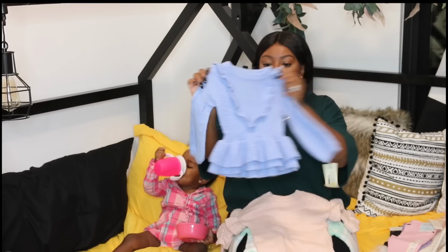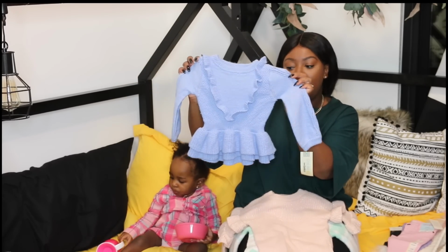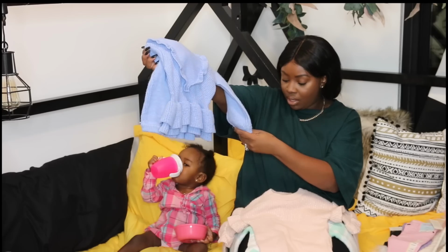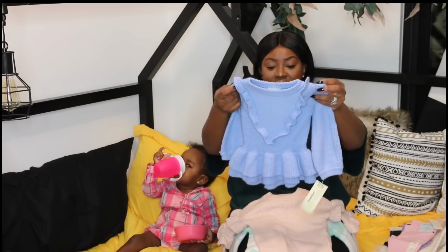I got this one here. I absolutely love this. This is going to look really cute with blue jeans and either some boots or some flats. And this one was $19.99. I just absolutely love that color. She doesn't have anything this color.